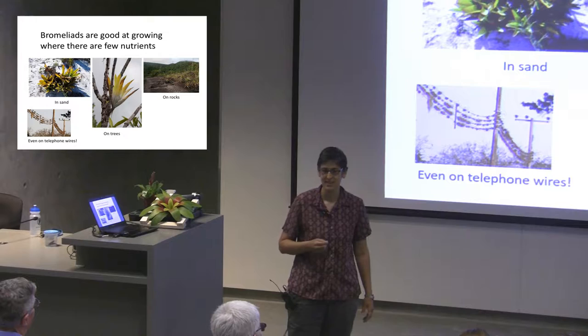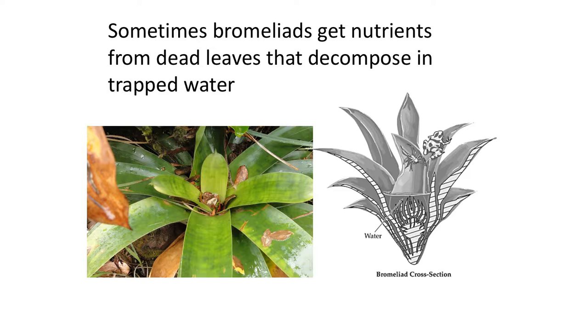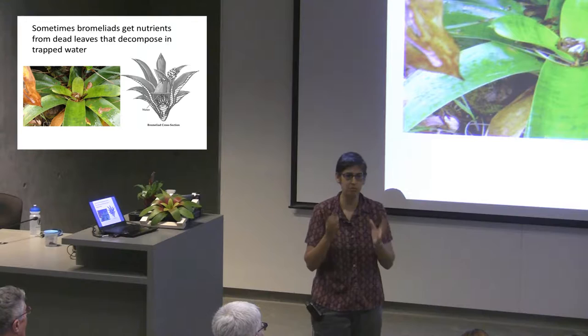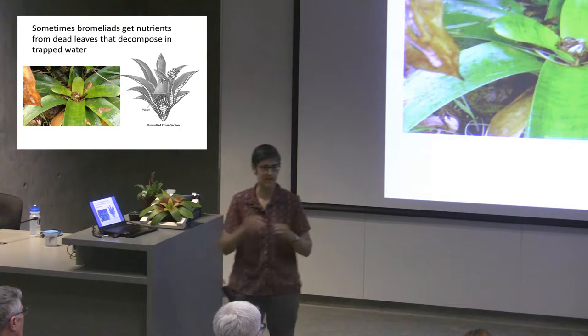So where do they get the nutrients from? Well, different bromeliads have different solutions to that problem, but I want to tell you about one solution. That is bromeliads that get their nutrients from dead leaves from the forest around them, dead tree leaves that fall into the bromeliad, and they start rotting there. They rot in part because these bromeliads have their leaves so tightly pressed together that they're able to collect water between their leaves. So the dead leaves start rotting in the water. And the bromeliads have specialized structures called trichomes that help with the absorption of nutrients in these water tanks.